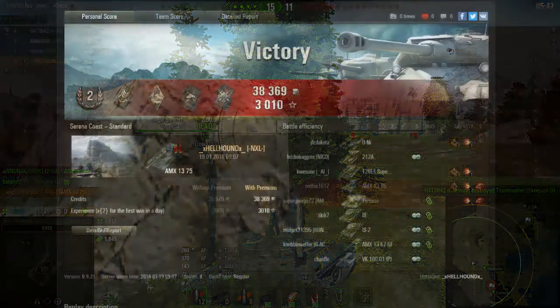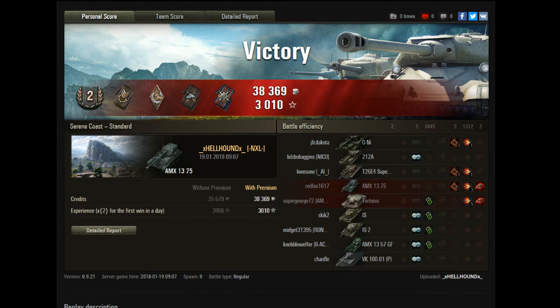So what you have here is it's just a class 2, but he got a Hand of God in a light tank. That's hilarious. A little bit over 38,000 credits. A little over 3K XP. That's a ×2, by the way. He did a little bit under 18 and 18.